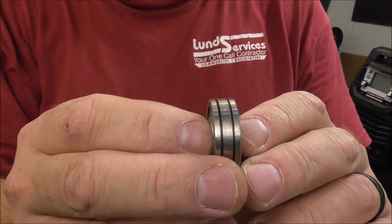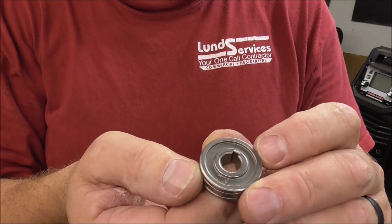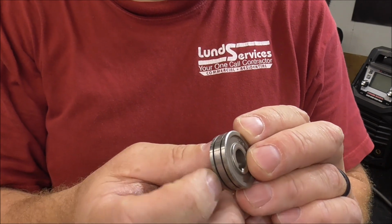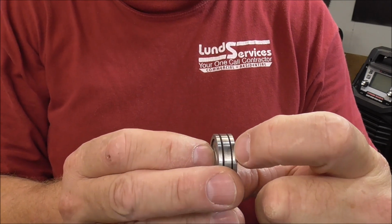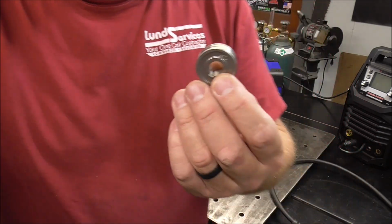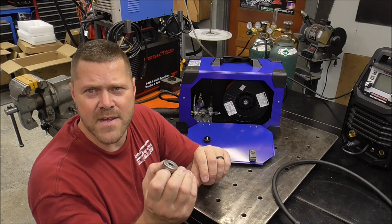Okay, these come with smooth drive rolls. Comes with 30 thousandths. Then you flip it over, you got 35 thousandths, and they're smooth. So the smooth drive rolls are for solid wire. If you want to run flex core wire, it'll work with these, you can do it, but it's not ideal. You should really be running a serrated drive roll.